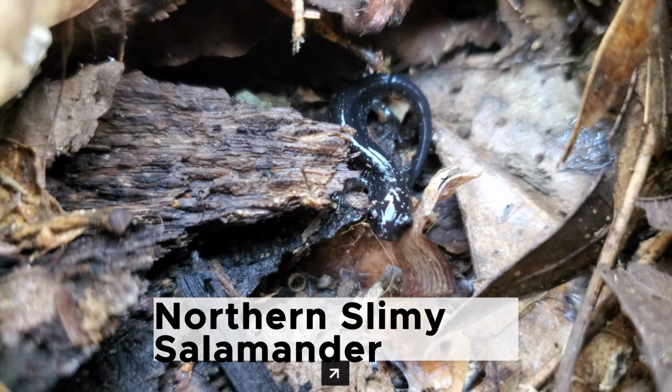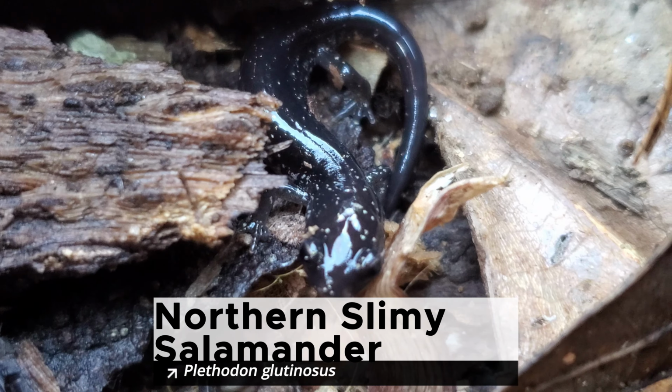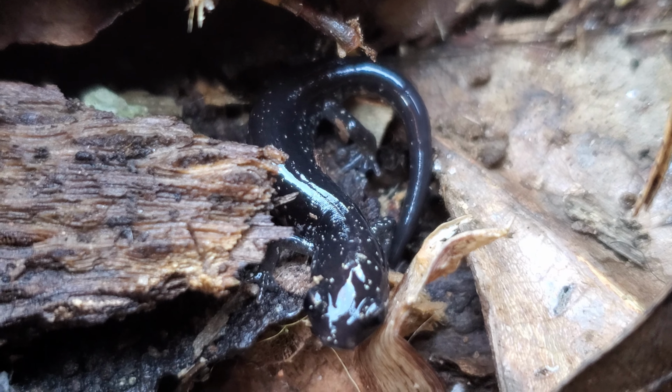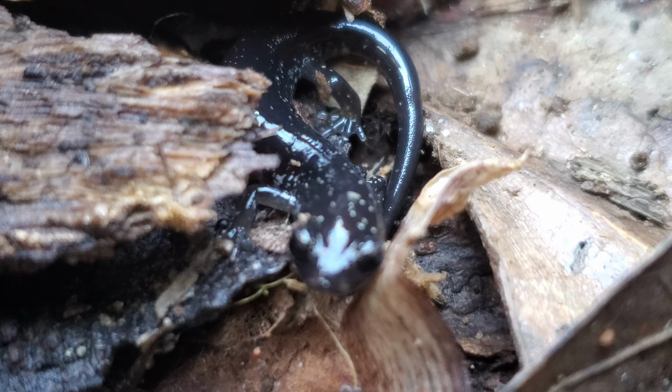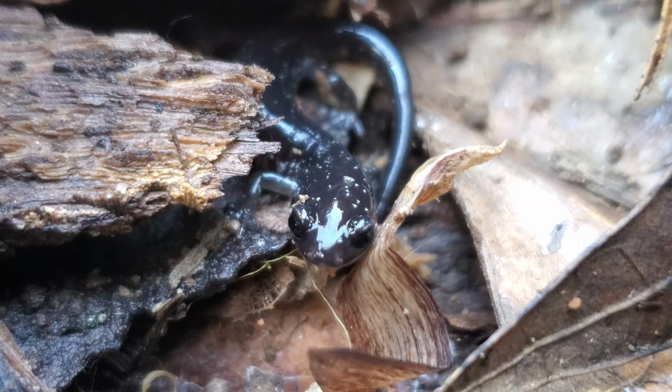Looks like we got a young, I think, might be a young slimy salamander. That looks like a young slimy salamander to me. That's our first herp of the day. Cool find.